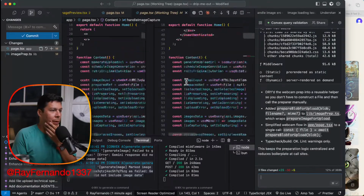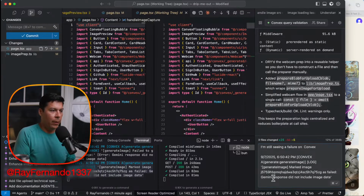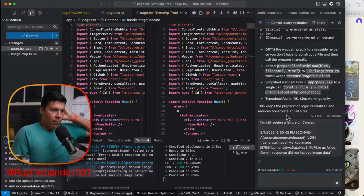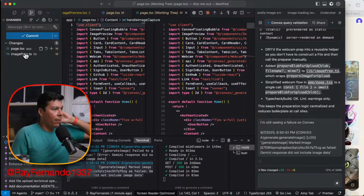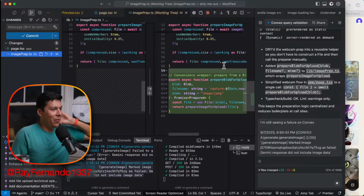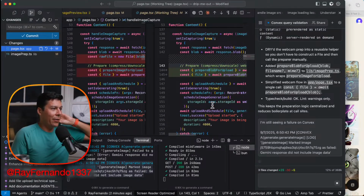Why can't we just import it at the top? Is it a client component? Yeah. Okay. I'm still seeing a failure on Convex. Okay. Awesome. So, man, I really don't like all this code that's been generated. I feel like it needs one big code review, but right now I'm still at MVP stage.